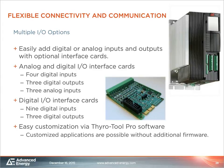The same feature is also there for the 3PX unit, a three-phase unit. You can use them as three independent single-phase units.